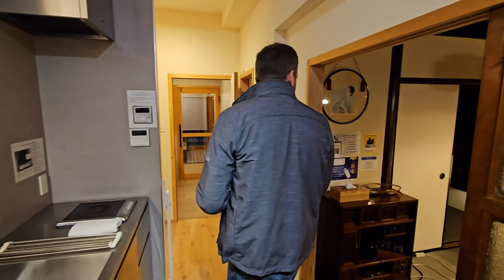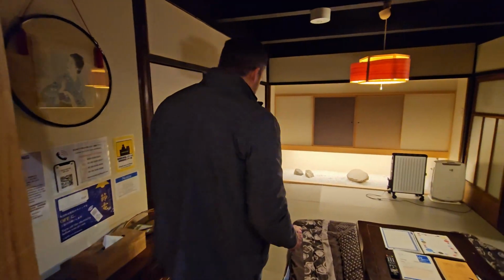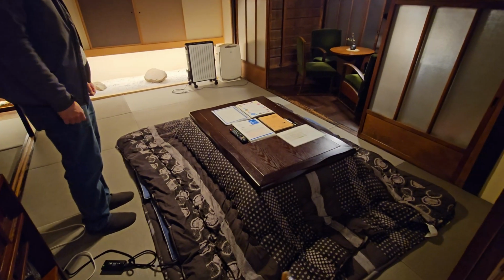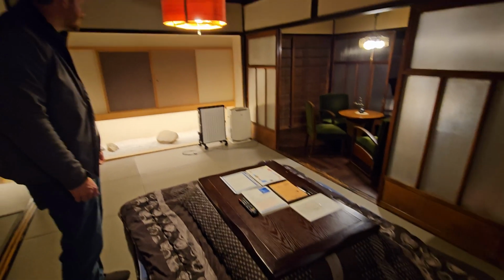And let's go through here first. No, we'll save that for best for last. So in here, what is this called again? It's a kotatsu. So it's heated underneath. It's this blanket part. You sit underneath it, and that's a heater. So you're nice and warm as you're at the table.